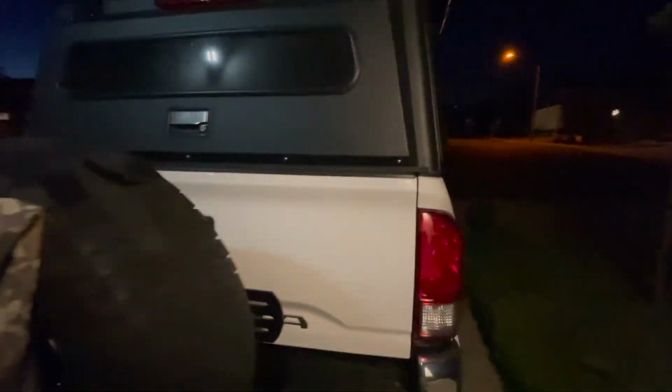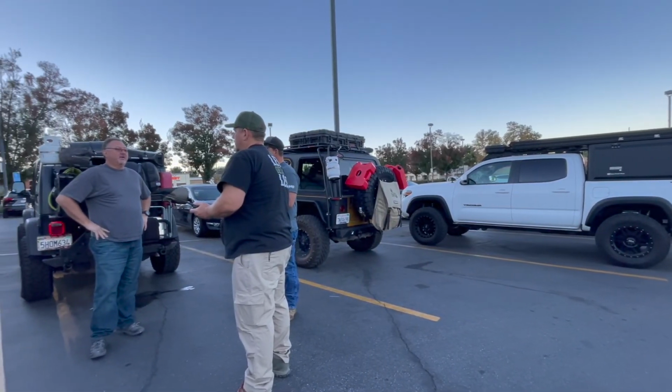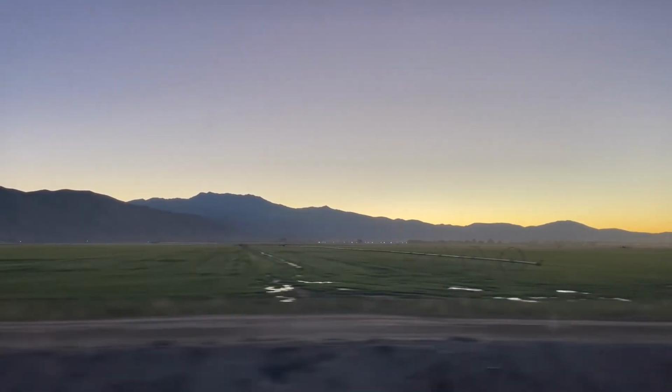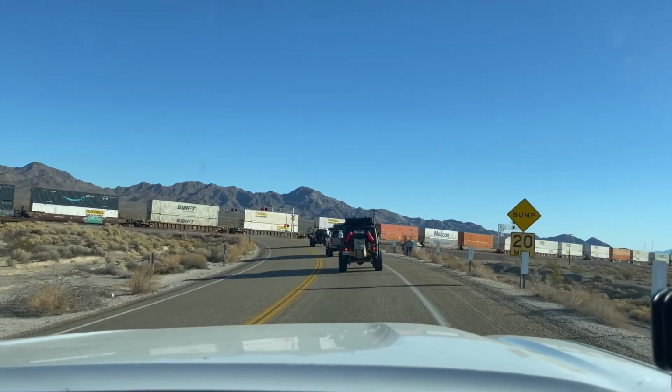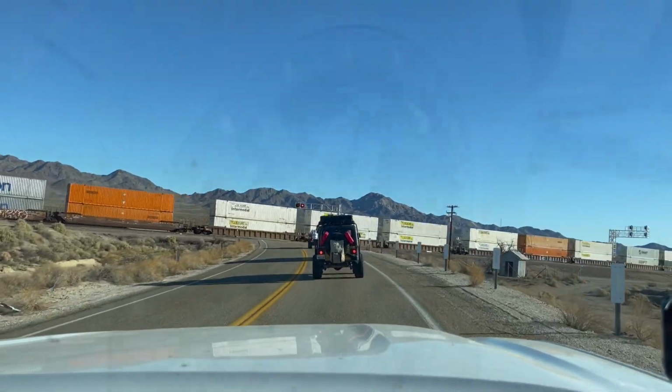The truck was loaded and we were ready to hit the road. We met up with the group and coordinated comms for the journey ahead. From our meeting location, we had roughly 230 miles to cover to reach the start of the Mojave Trail.